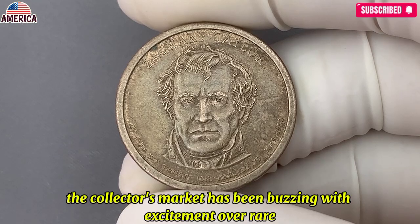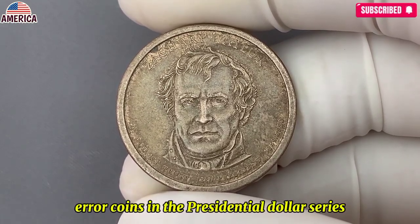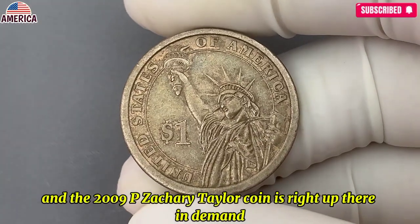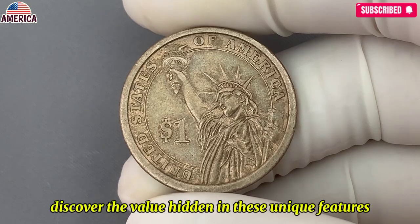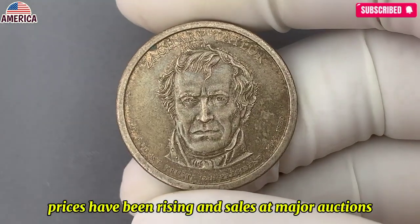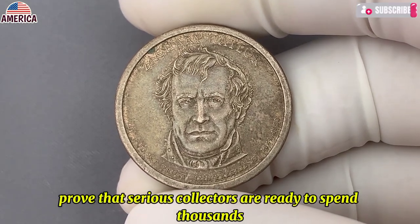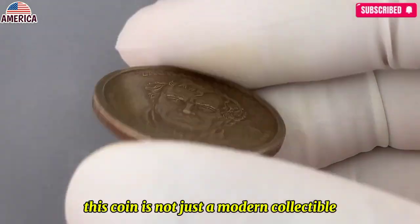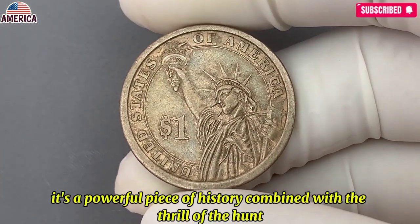The collector's market has been buzzing with excitement over rare error coins in the presidential dollar series, and the 2009 Zachary Taylor coin is right up there in demand. As more coin enthusiasts discover the value hidden in these unique features, prices have been rising, and sales at major auctions prove that serious collectors are ready to spend thousands to own the rarest examples. This coin is not just a modern collectible. It's a powerful piece of history combined with the thrill of the hunt.